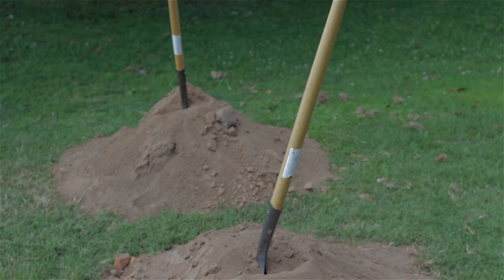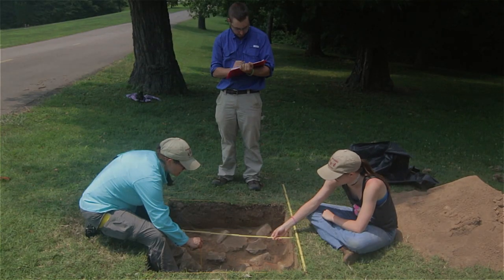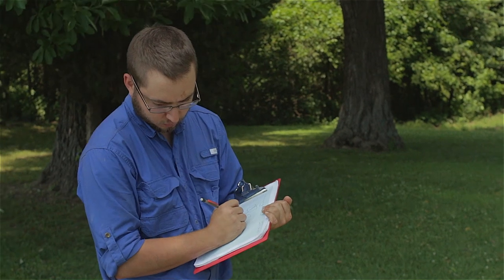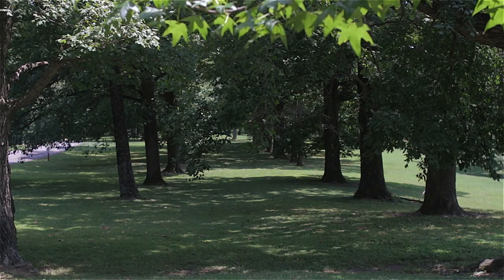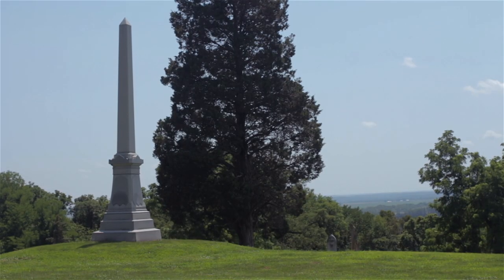So we're kind of shifting our research, trying to define the limits of the American fort and get an artifact sample from it. And then we can go ahead and get a site form filled out with the state and get its location reported. And that'll protect it from future development.